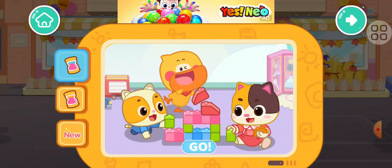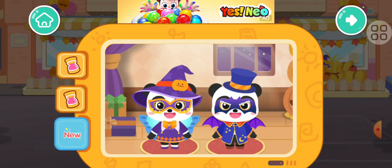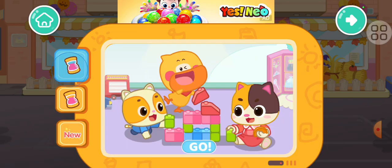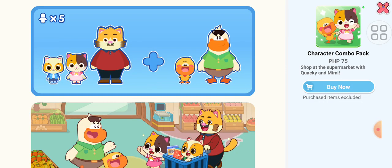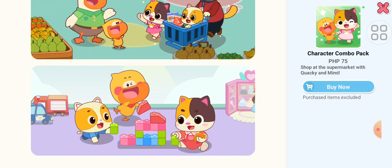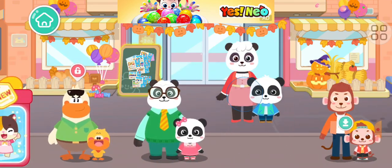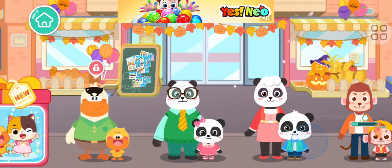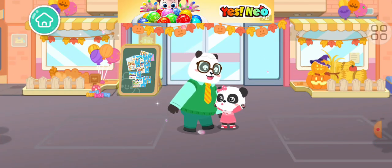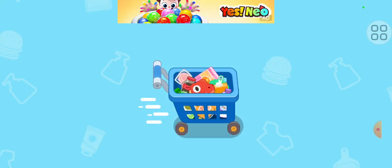Well, new counters are open at the supermarket. Go and take a look. We have some updates. By the way, I got this book. Rejoice. I am ready to shop at the supermarket. Well, they actually don't see that there's a lot of points there.